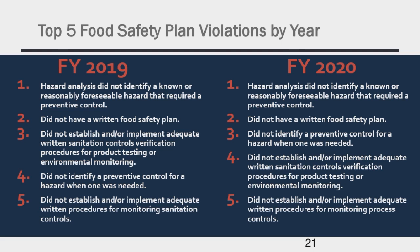Number 5, you did not establish and or implement adequate written procedures for monitoring sanitation controls. So this is where those HACCP versus HARPC differences come into play, because in a HACCP plan, you do not necessarily have to include written procedures for sanitation controls. However, in a food safety plan, it is part of your plan. It's not a prerequisite program or some other type of supporting part of your food safety system. So FDA is requiring that when sanitation controls are needed, in the case of to prevent allergen cross contact or to prevent the contamination with environmental pathogens, you must have those written sanitation controls.